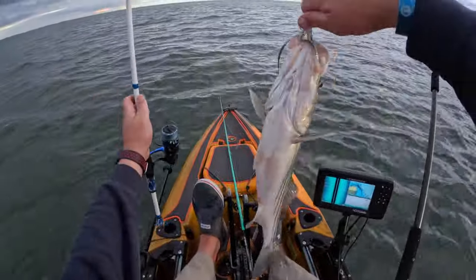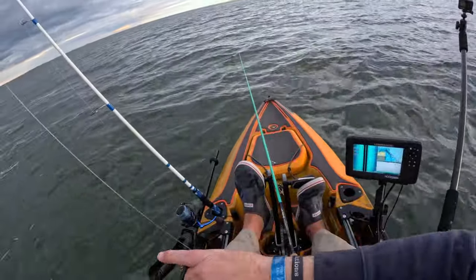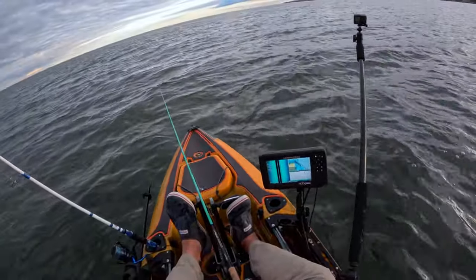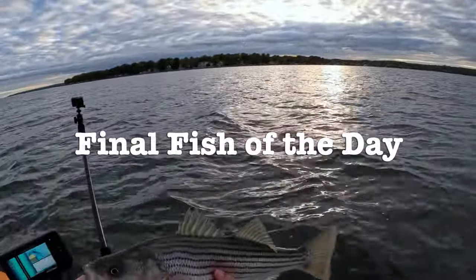Come on. Oh my goodness, dude. Another big meaty one. God, I'm not gonna measure you, but you're definitely well into the 20s. All right.